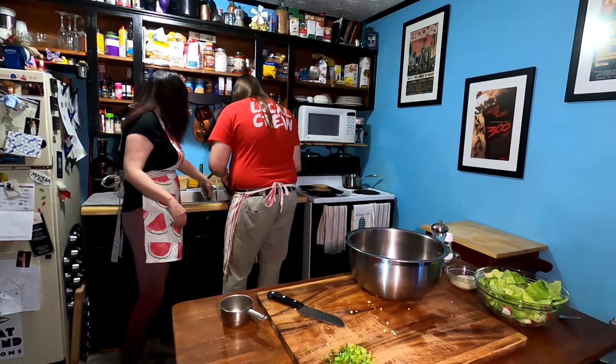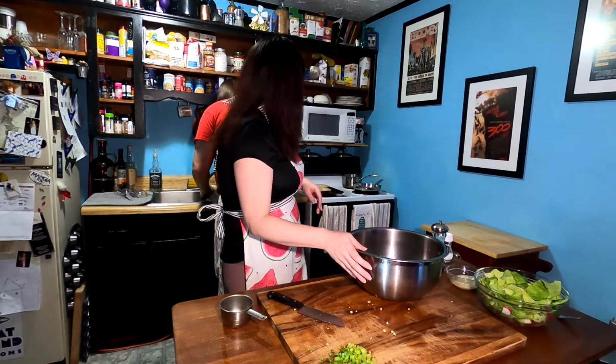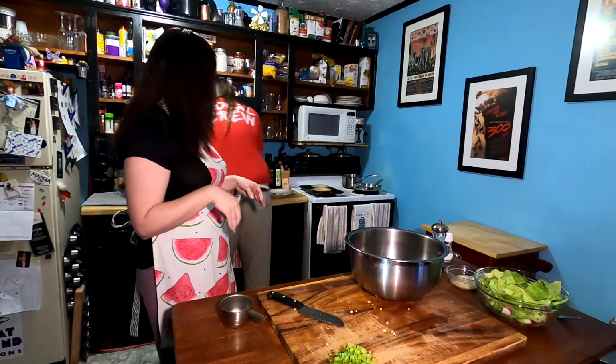Alright, so our next step is going to be to take this lovely egg, cheese, veggie, pepper, and water mixture, all of the beautiful things that we've mixed together, and we're going to bring the pie crust over here and separate it into the two pie crusts to make our quiches. Ta-da! So y'all get to see this loveliness.